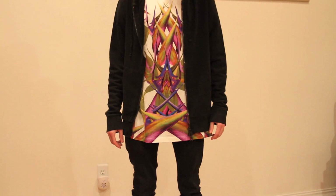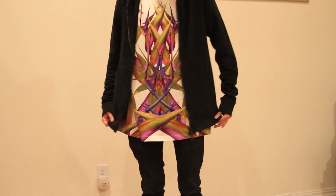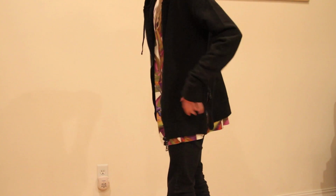All right, guys. So we're going to go ahead and show you what all these pieces look like when you wear them. You're now looking at the pieces on. Got the Givenchy shirt, the Balmain hoodie. Once again, the little embroidery right there. And this is the side zip I was talking about.